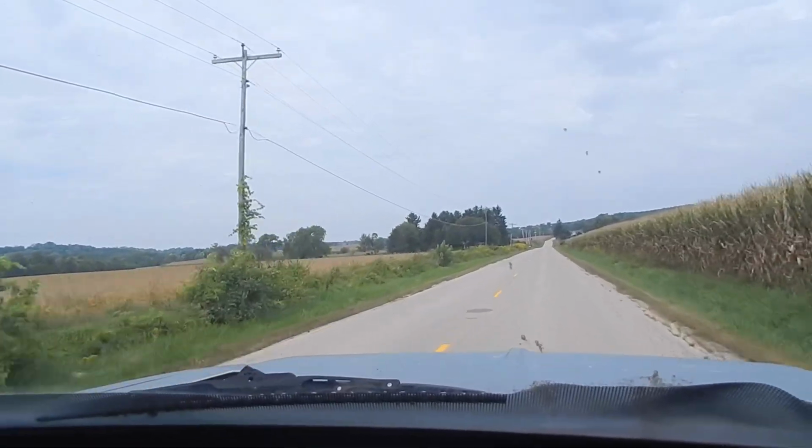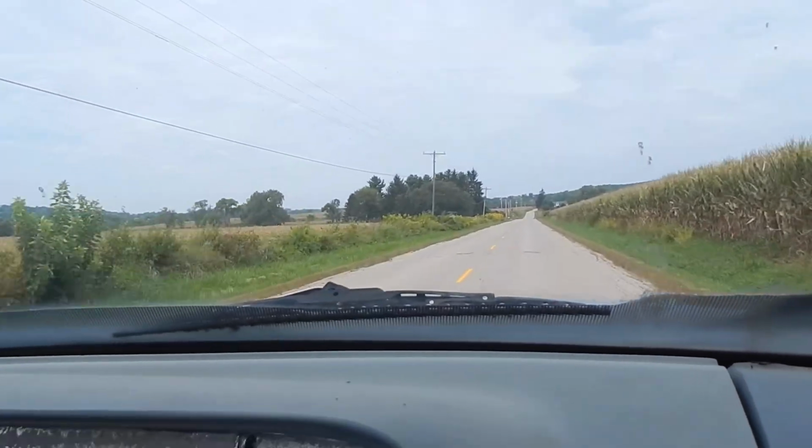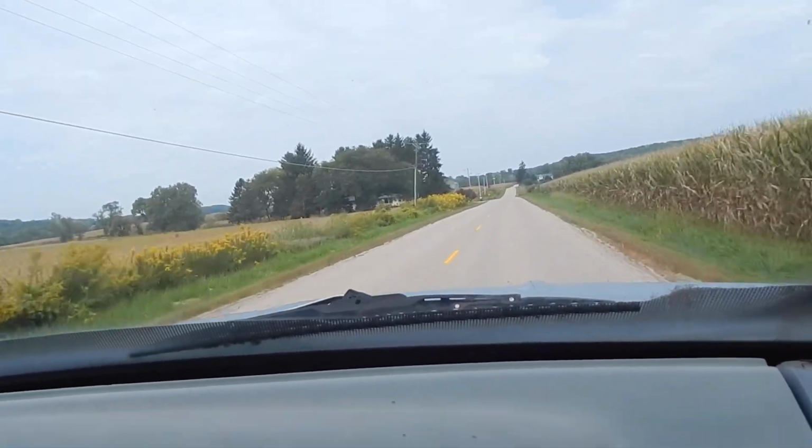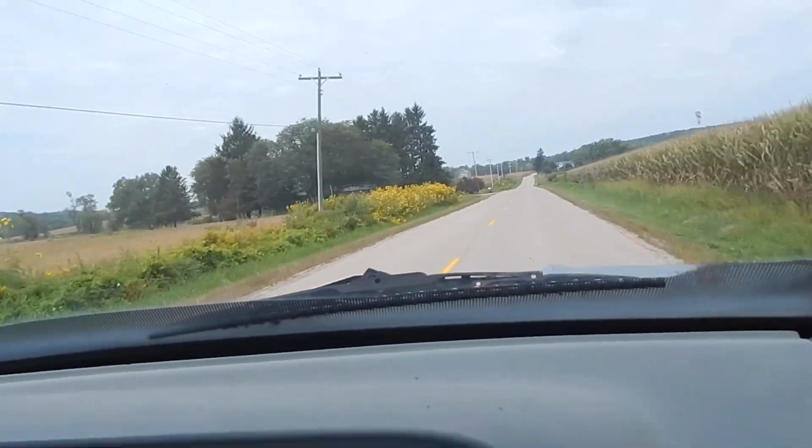Well, after getting it cleaned up and getting the oil changed, I'm starting to feel warm inside about the truck. I think I'm gonna take it for a ride. Feels good to go down the road in it. You know, I kind of forgot how good this thing drives and runs. Wow.